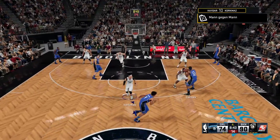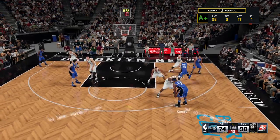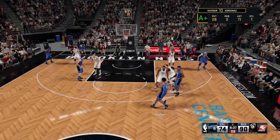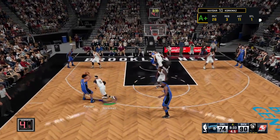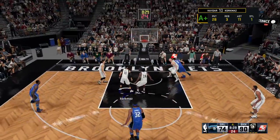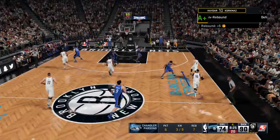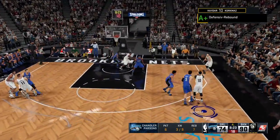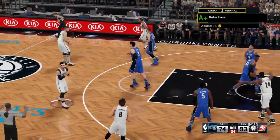Payton kicks to Carter. They set the pick. Back to Payton. Dishes it to Carney. He feeds it to Parsons. And the miss by Parsons. Their game plan needs to change if they're going to get out of this hole because he is just not there offensively. He was all alone on that one.